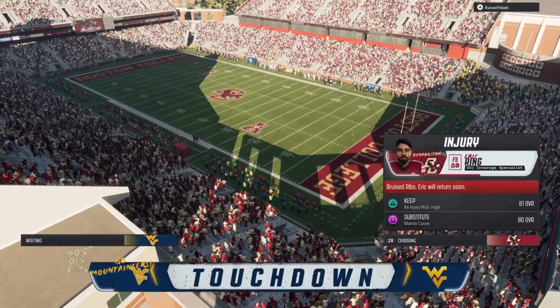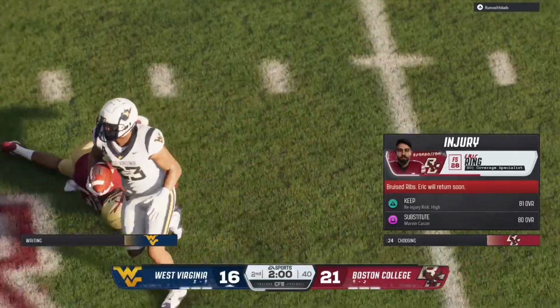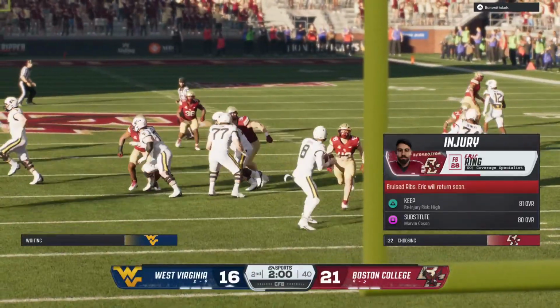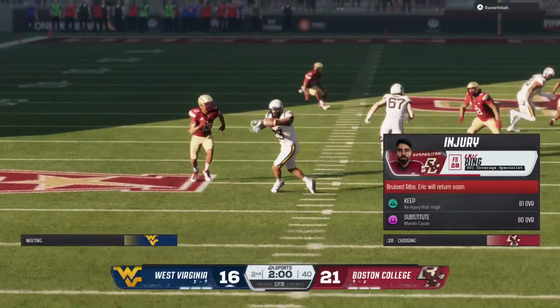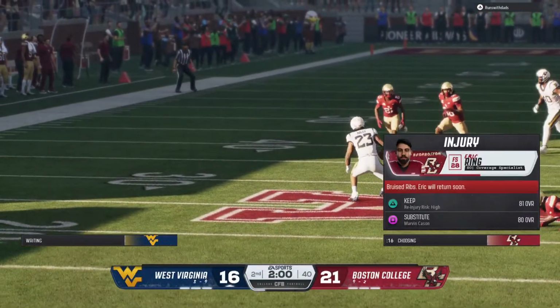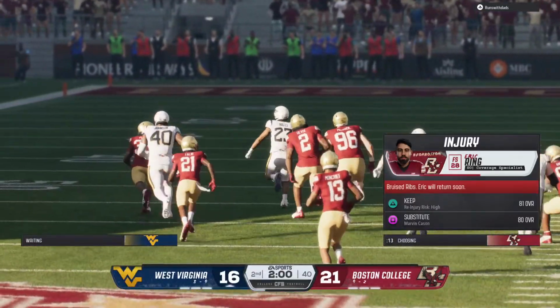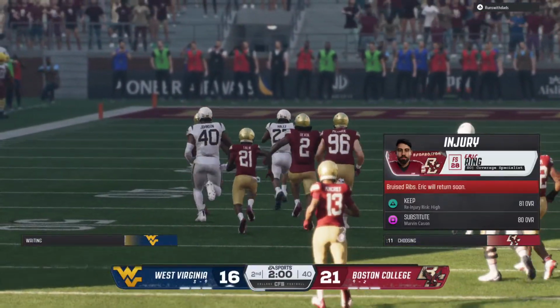Touchdown, West Virginia. Yeah, and if I'm a play caller nowadays, man, I want more guys like this. Just versatility. You can see he can catch it out of the backfield like a wide receiver, or he can run it. Nice job catching the football with his hands, using his speed to do the rest and get into the end zone.